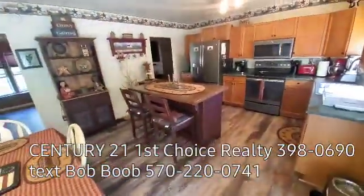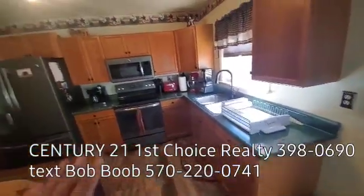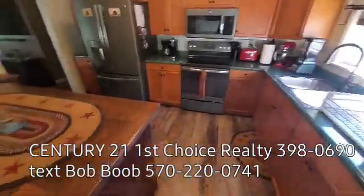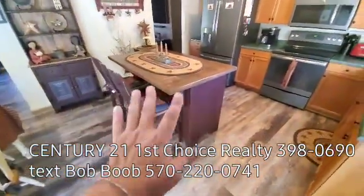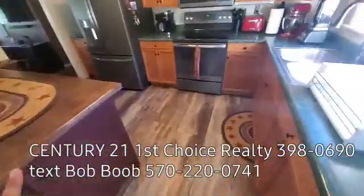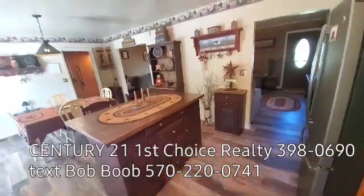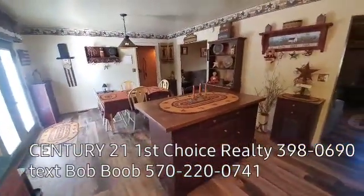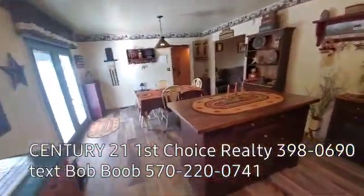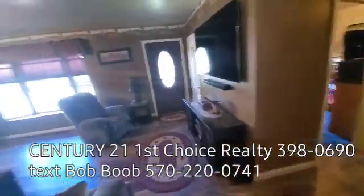Now I'm finally going to give you a better view of the kitchen here. As you can see, it's got lots of nice cabinets. The kitchen appliances are included with the sale. The island at this time is not included with the sale. He has a spot for that in his new home. So if you would want to replace that or put something of your own there, you could. But again, nice size dining, newer floor. As you can see from the video tour, just a very well cared for property.